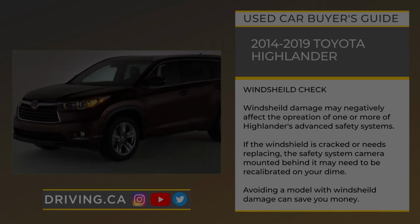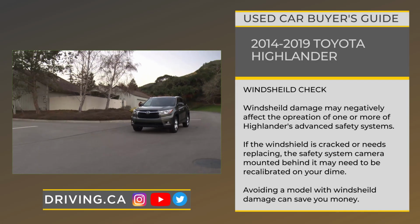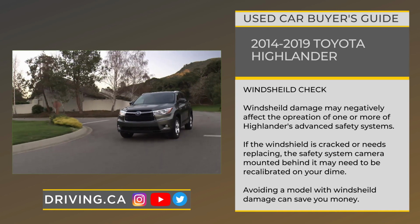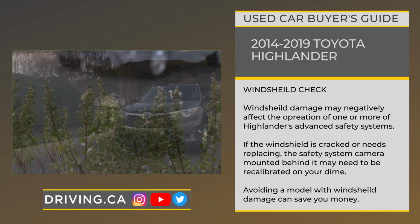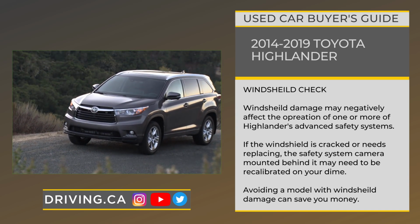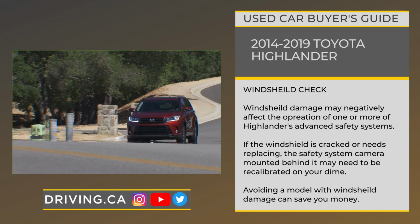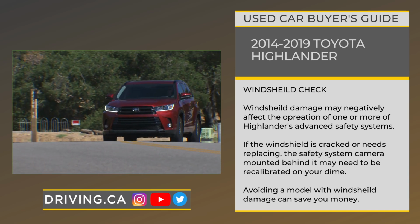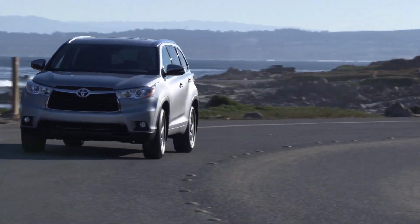Tip number 4, check the windshield. The Highlander that you are considering may have a small camera system mounted just behind it to help power some of its advanced safety systems. If the windshield is cracked, damaged, or otherwise needs replacing, remember that those safety systems may not function properly, and that after replacing the windshield, you may have to have them recalibrated, possibly on your dime. So factor that into pricing negotiations if you're buying a used Highlander with any windshield damage.